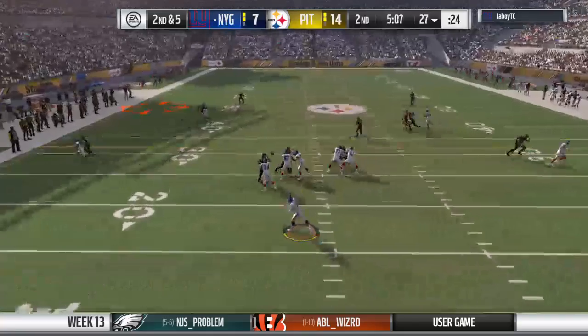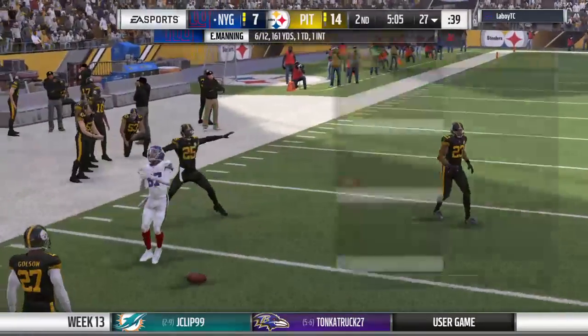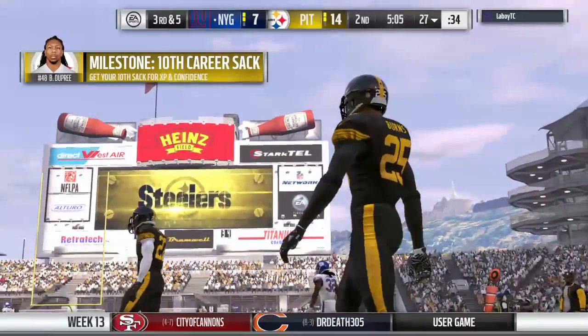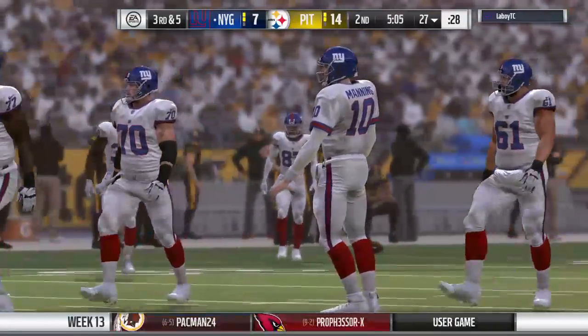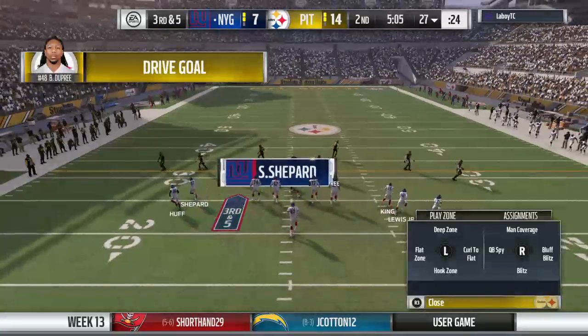On 2nd down, here's Manning. Had his hands on it, but dropped it. The rookie making a little bit of a rookie mistake, 3rd down. We know it's not an easy job to go out and catch passes when people are trying to tackle you and knock the ball away. But the bottom line is, that's a pass he's got to have and a pass he should have caught.